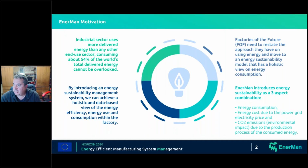With regards to ENERMAN, as said before, it's a project related to energy sustainability. The motivation for this project is that worldwide literature shows the industrial sector uses more than 54% of the total world's energy produced, and this is something we cannot overlook. Taking this as a starting point, if we could introduce an energy sustainability management system, we could achieve a holistic and data-based view of energy efficiency, energy use and consumption within the factory, therefore having a live footprint of the energy footprint of the factory.